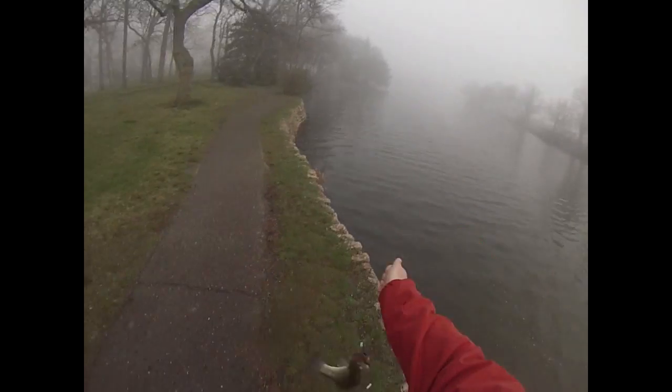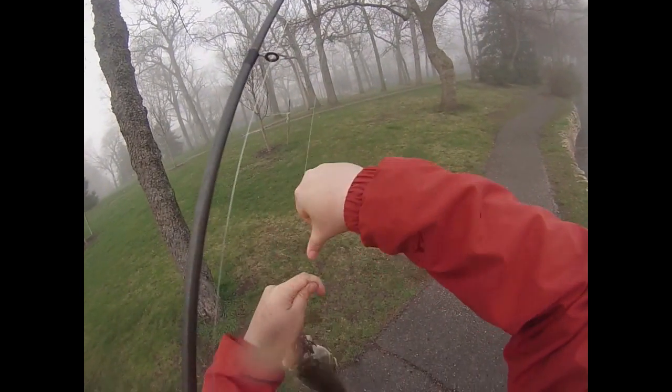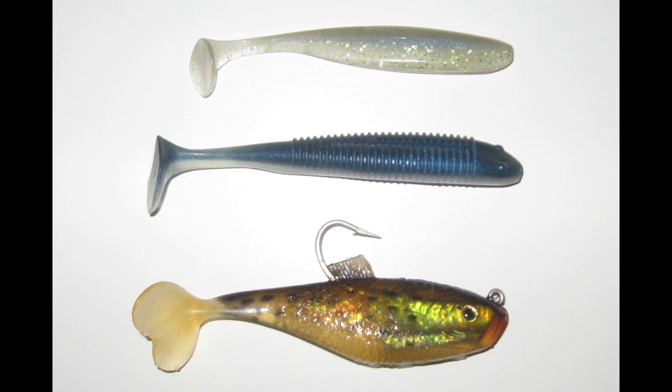So, now that we've established the rules, let's take a look at my list of the top 5 freshwater lures of all time. Number 5. The swim bait.